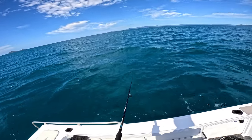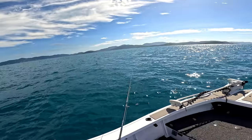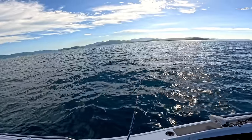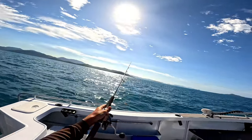Well, that's two drifts without a fish. All right, drift number three. Drift number five. Well, I think this is drift number 9. Alrighty, drift number 10. Number 11.